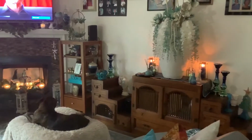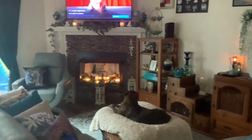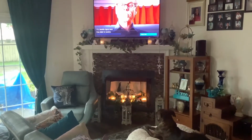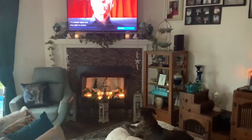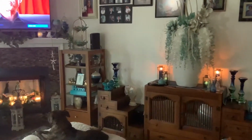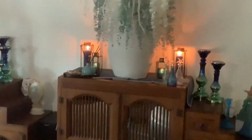So this is my living room that I cleaned up and finished in a coastal theme. Now it's actually light outside, but it's raining. You see the television satellite is just not working right now. My coastal theme.